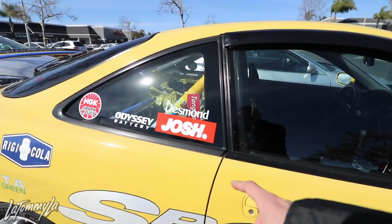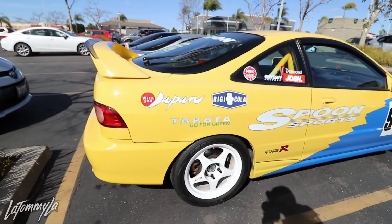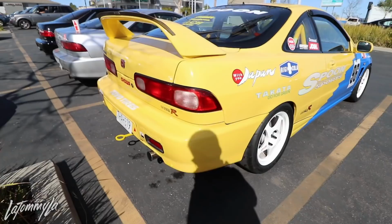That Desmond sticker. I like how he had little stickers, because a while back when he got the livery done, there wasn't really much on it, but now as he slowly added more stuff on, it just looks better and better.